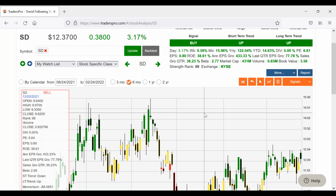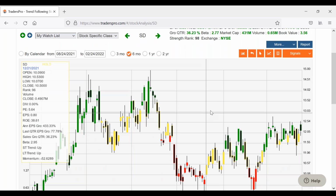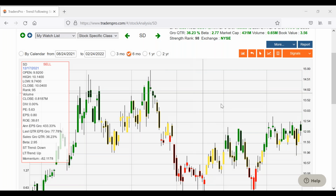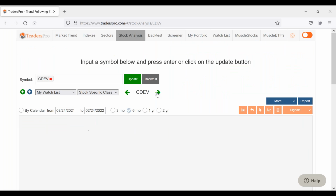A lot of these oil stocks are looking like they're getting ready to go higher. SD, it looks like it's gone back to a buy signal right here. Nice consolidation right there. It's been up around $15 before, so if oil keeps going up, this thing should work its way back up to those highs. If you're looking for new oil exposure, that's a good one.